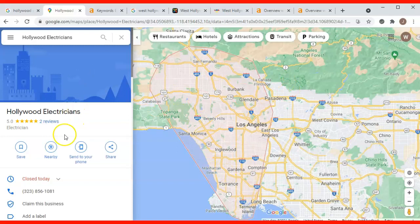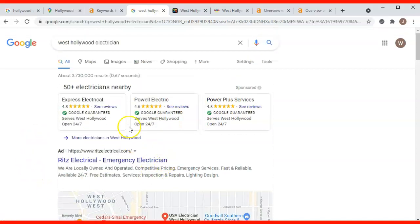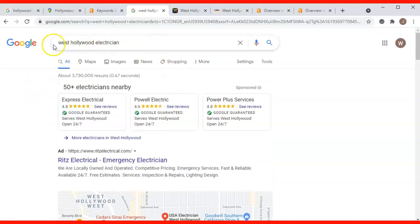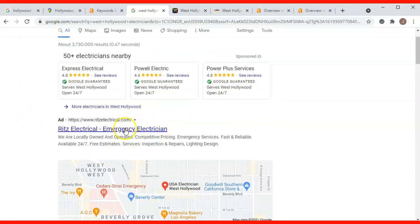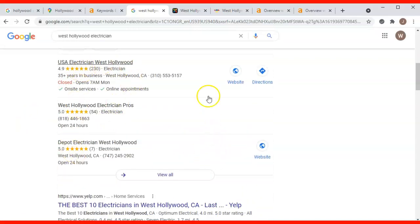So there's ways to bump this up and start getting some traffic. And the reason why you want that is, typically when you do a search here, there's ads. So Ritz Electrical is doing Google Ads in your area, and this is a good way for quick traffic. Normally it's pay per click, and depending on the keyword you're going for would depend on how much the cost per click is. And then right underneath is the map pack.